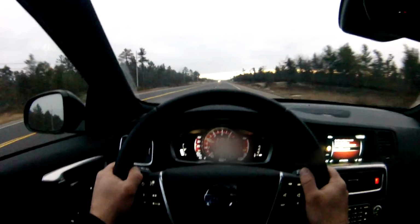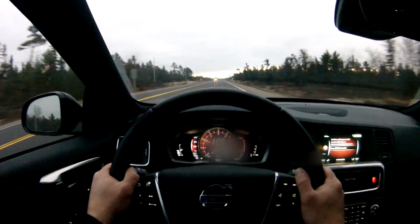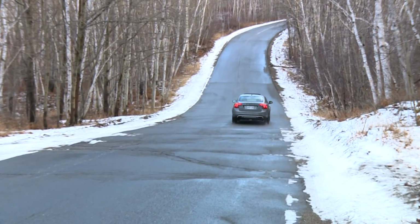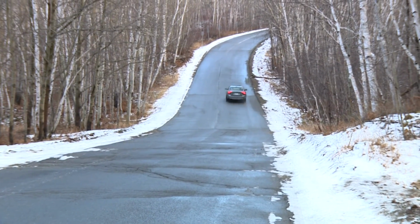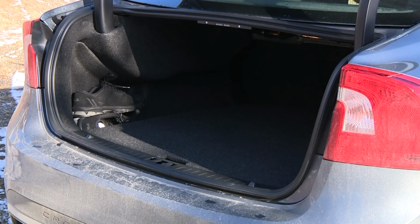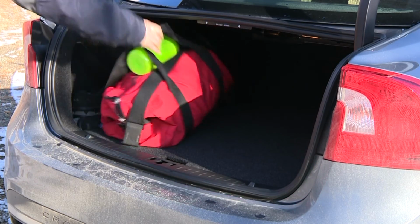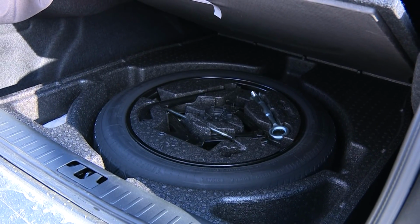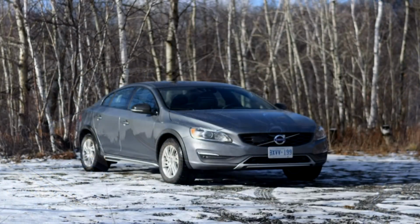It sure is unique looking, and actually Volvo is selling a good number of these for that very reason. But other than that, I don't really see why you wouldn't just buy a crossover sport ute, maybe like this XC70 Cross Country. You'd have more room. The S60 Cross Country doesn't have a cargo hold in the back, just a trunk, and it's a small one at that. This big flat panel covers up the spare tire, which chews up plenty of space. But here's the plus side.